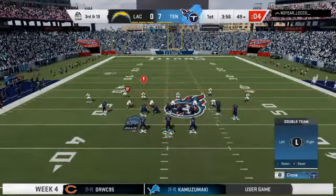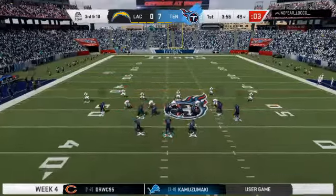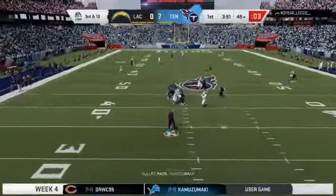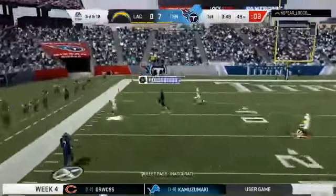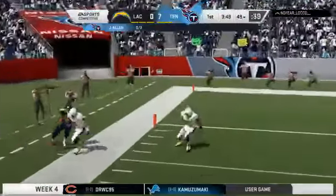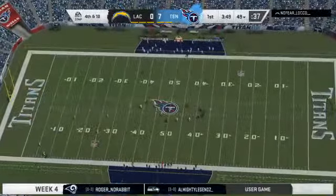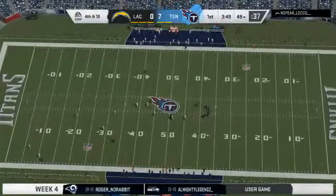Shift. Watch twist. So the shotgun snap to Allen. He's going to fire one deep left sideline. And that'll be incomplete. Well, they took their shot all right, but it comes up empty, and it's 4th down.